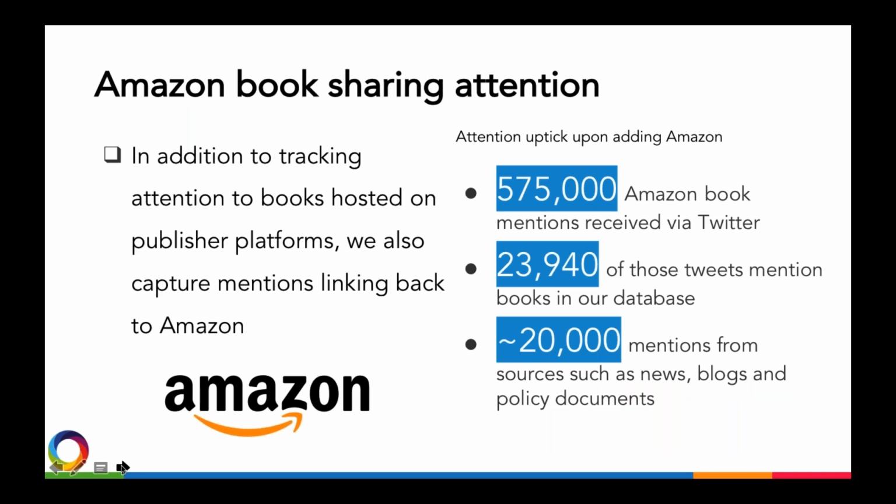I also just wanted to mention a particular issue for tracking monograph altmetric attention, of course, is the fact that often people are sharing these links and data not from the publisher landing page. They're sharing them via Amazon or Google Books. And our team was well aware of this. And last year they came up with an algorithm basically to capture that attention. So when research publications, monographs are shared via Amazon, when someone shares that on Twitter, we can capture that data as well.